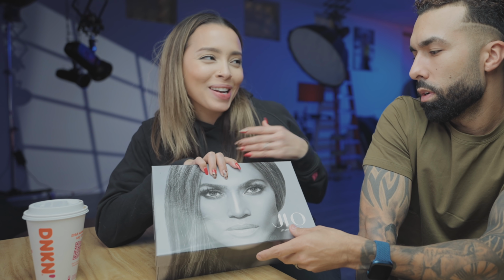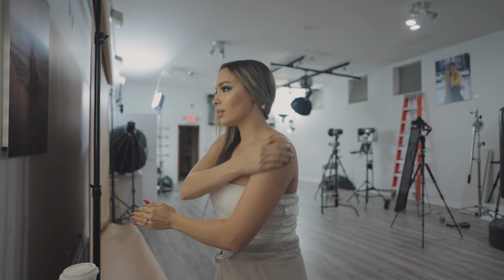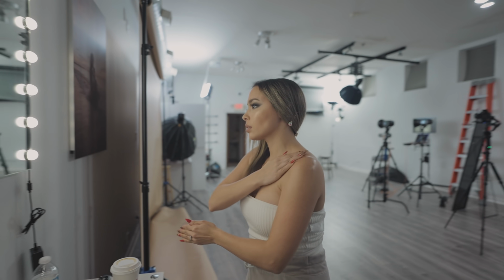Everything is pretty basic. She's very contoured. Or is that dodge and burn? Ooh, I know dodge and burn. Could be a little, yeah. There's a lot of shine on her shoulders, and what do you use for shine? Coconut oil, baby, coconut oil. Coconut oil for the shine.